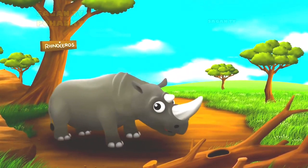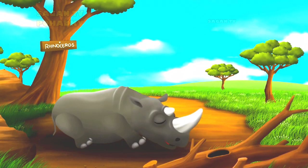Reuben's actually full up. With his huge appetite, that's a first. Good going.